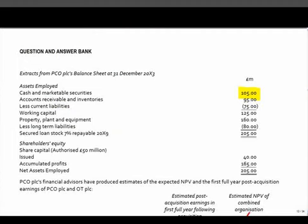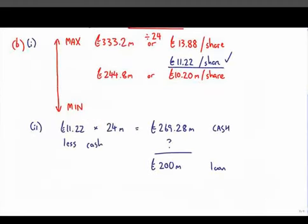It's unlikely to want to use all of that cash to fund the acquisition, so let's assume that it uses about 69 million, leaving it with a 200 million loan. Clearly other assumptions are possible here. But if it does borrow 200 million, then we can look at the impact on PCO's debt ratio.